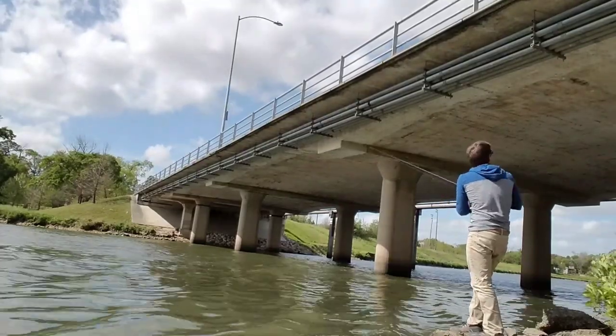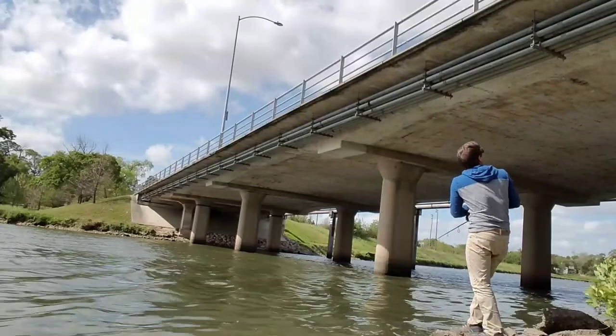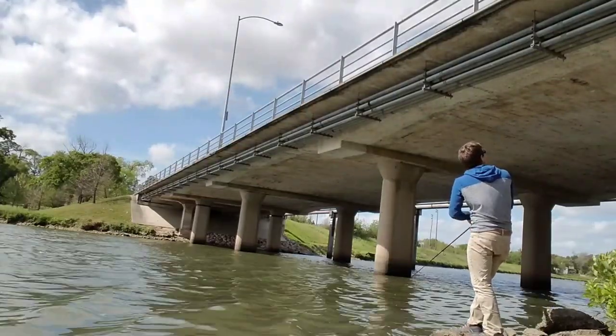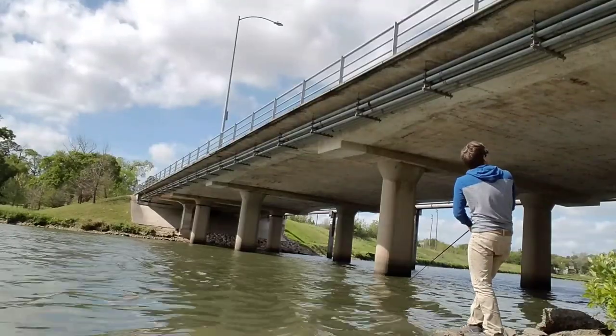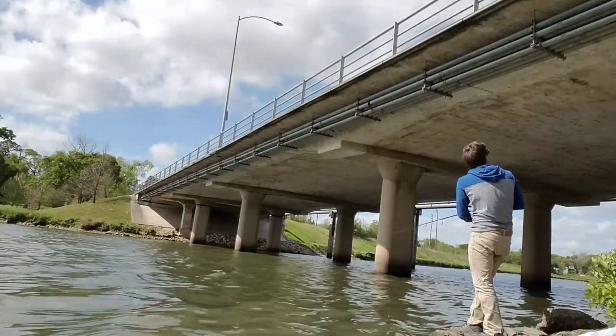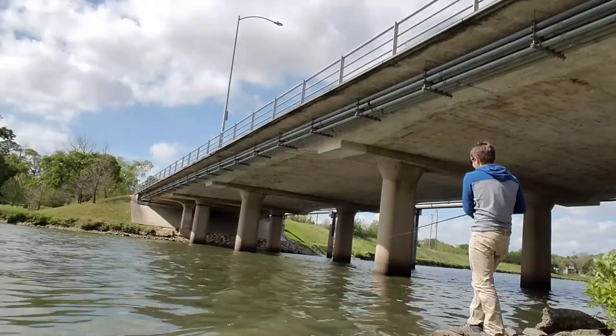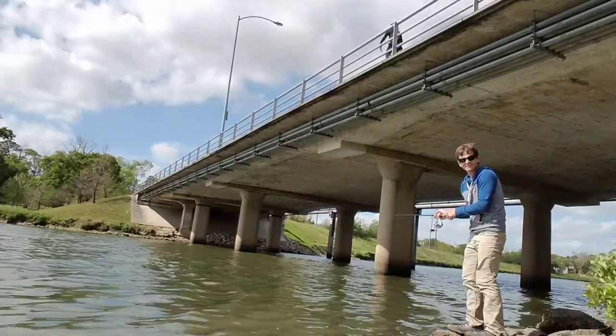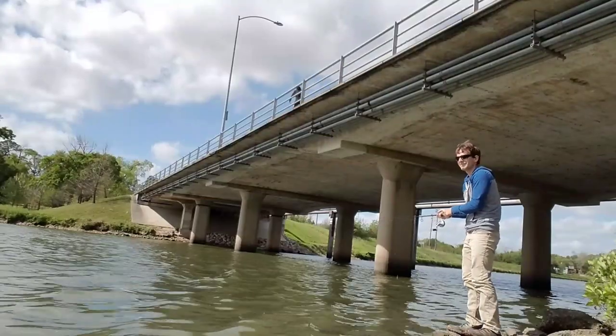Hey, have you been to that side? No, not over there. The other bridge, and you can drive back there, way back there. Check it out. All right, I'll do that. You're in the wrong spot. Well, just because he's crazy doesn't mean he's wrong.